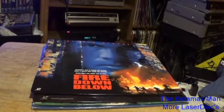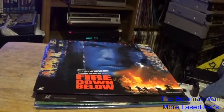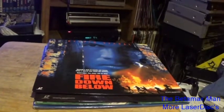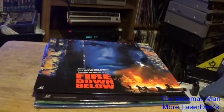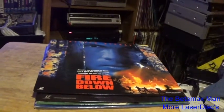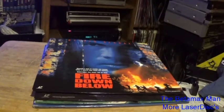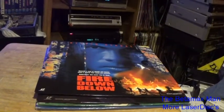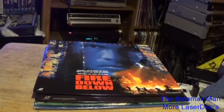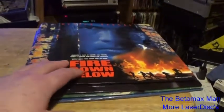So this is going to be some more discs here that I'm going to show you, and we've got a Walt Disney one. The other sealed one is one I'm going to show you in just a minute. I don't want to spoil the surprise, so let's go through them and let you guys see what they are.